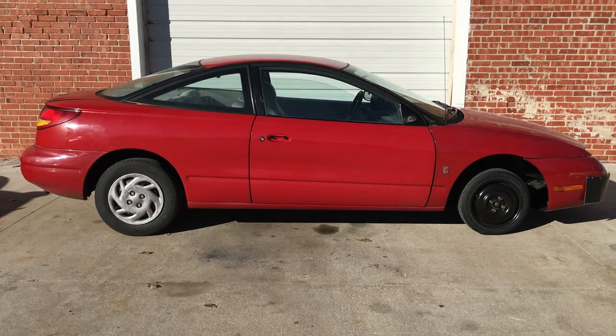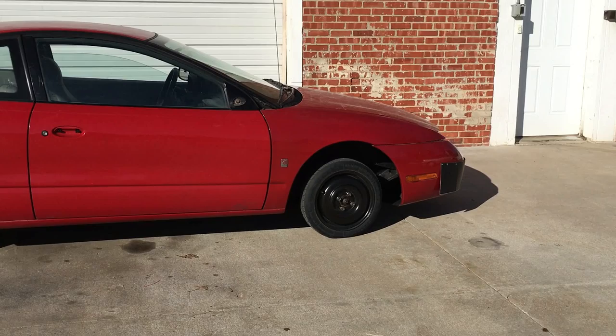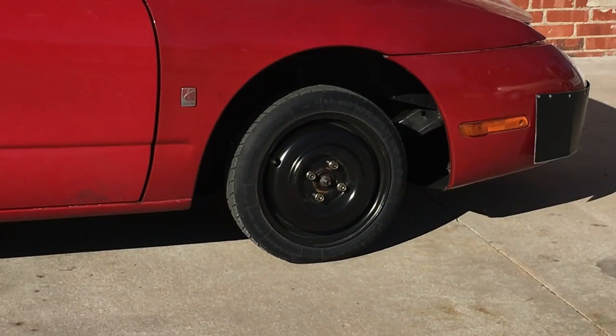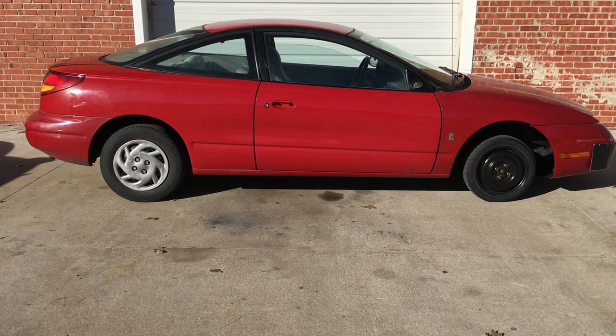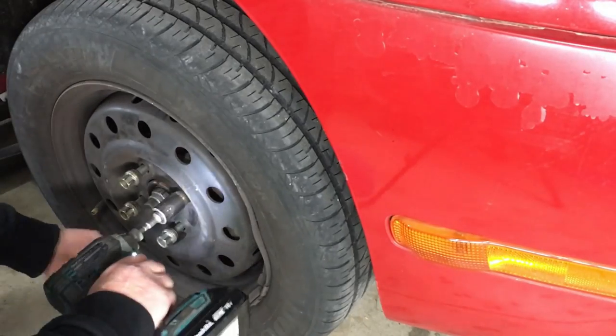So the little wheels look goofy, and they're not exactly safe to drive with. Sure, these little spare tires will get you off the side of the road when you have a flat, but they were never intended to be used for daily driving. So with that said, this is definitely not the direction we're going to go in. But it was an interesting experiment. I think it's time to put the regular wheels back on the car and do some more experiments.